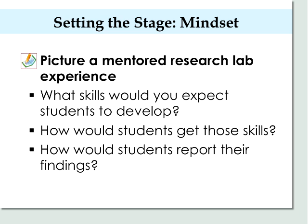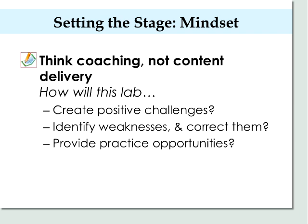One of the ways that I found is very useful in working with faculty that we've trained in inquiry, or working with graduate students, is to picture a student coming into a mentored summer research lab experience. What would be the skills that you would expect a student to develop? And how would the student get there? And how would they report their findings? If you imagine the teaching lab as a model for the research experience, you get a better idea of what we should be doing in that classroom environment.